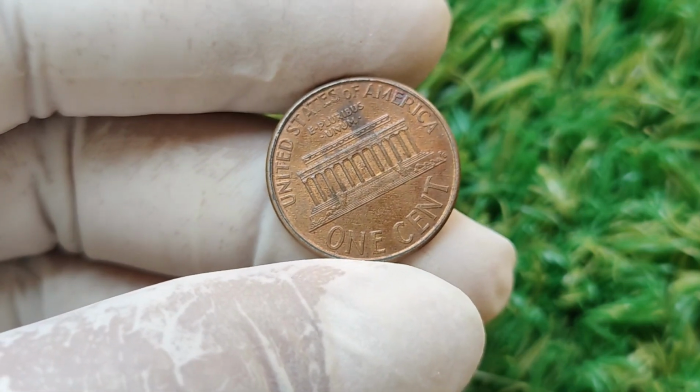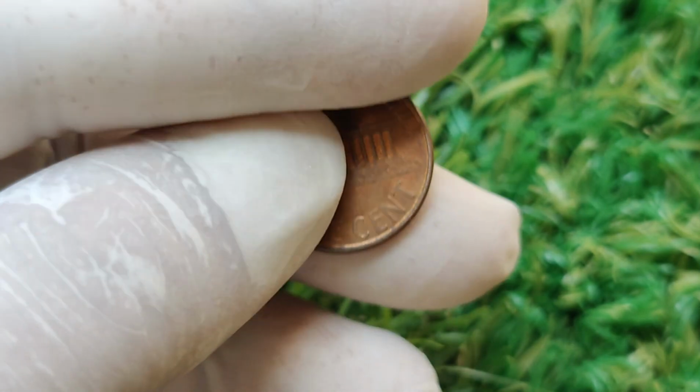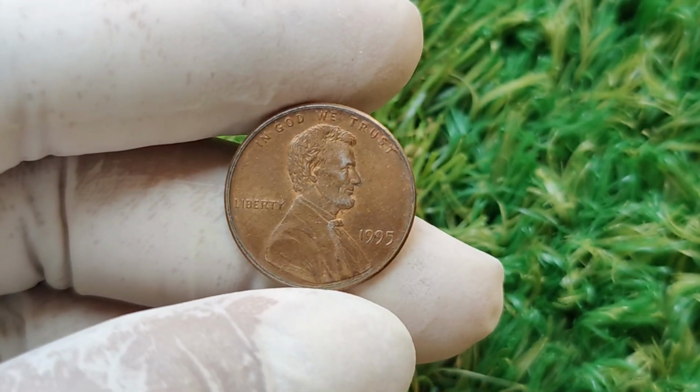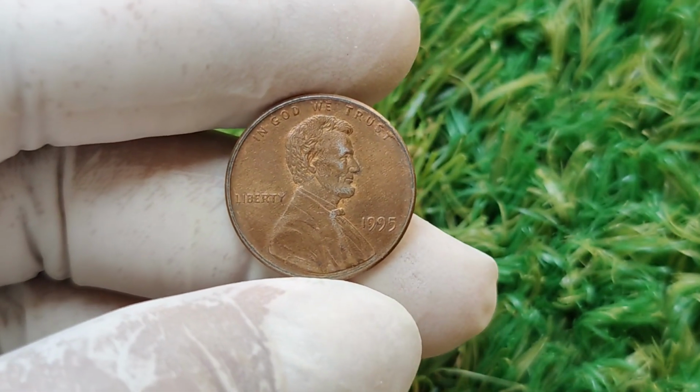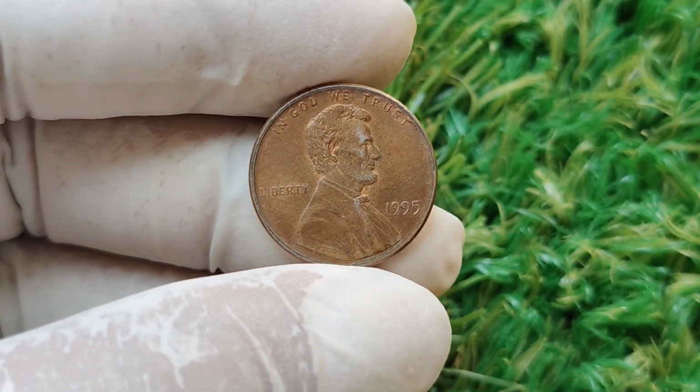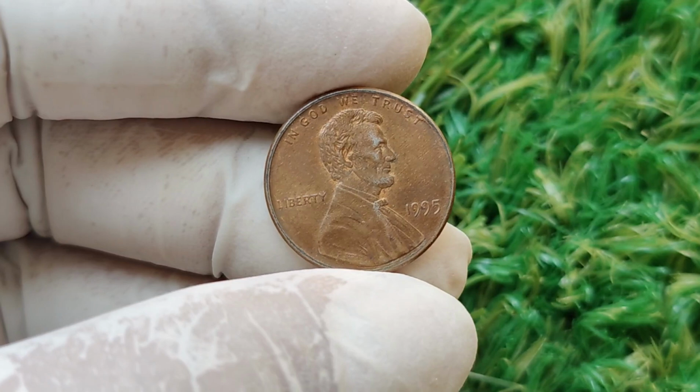A small batch of these coins was struck with a doubling error on the front of the coin. This error, known as a double die, can be seen clearly if you look at the word Liberty and the phrase "In God We Trust." The doubling effect is most noticeable in the word Liberty, where the letters look slightly shadowed or split.